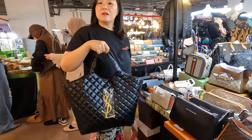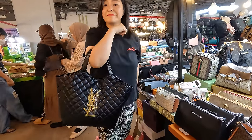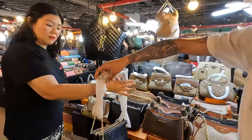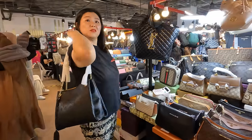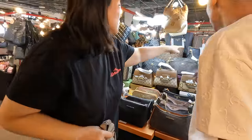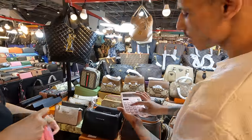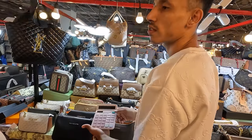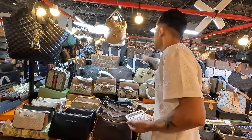I feel like when you're here at MBK, you could be shopping for hours. There's so many things to buy, so many things to eat, so many things to see. Oh, that one's big. The black one? This one? Oh, this one's really nice. So what are the prices for this one? I'll be selling this one for this price. I will do 1800 for you. 1800? Yes. What is it?